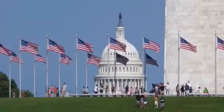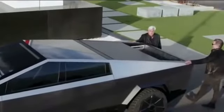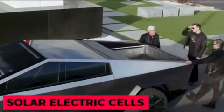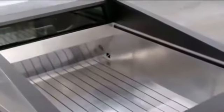Upstart EV manufacturer Rivian brought its R1T pickup to market last year. The GMC Hummer EV SUT and Ford F-150 Lightning will be on the road in 2022. If Tesla delays the Cybertruck further, it's possible GM could have 3 electric trucks on the road before the Cybertruck arrives.